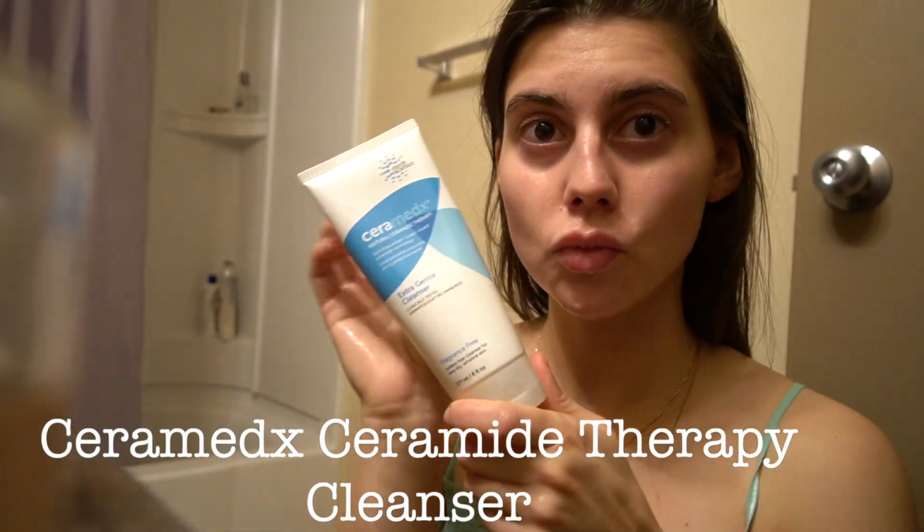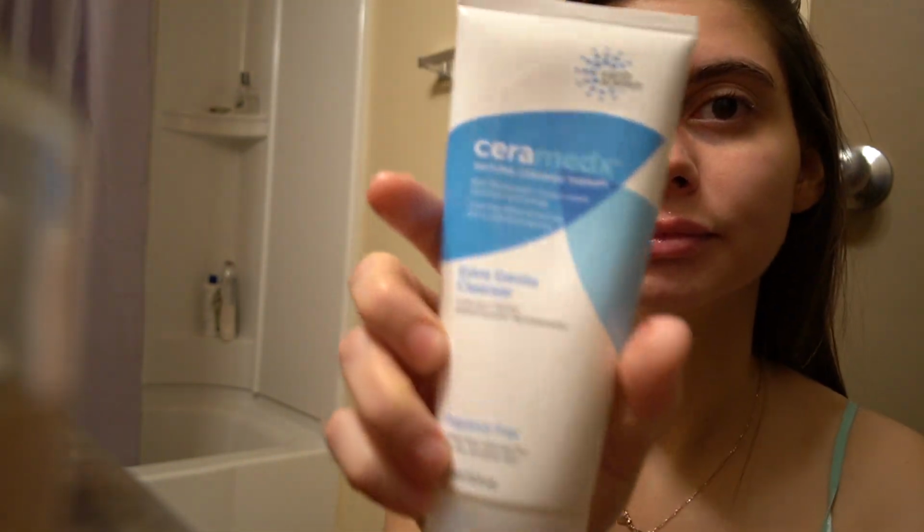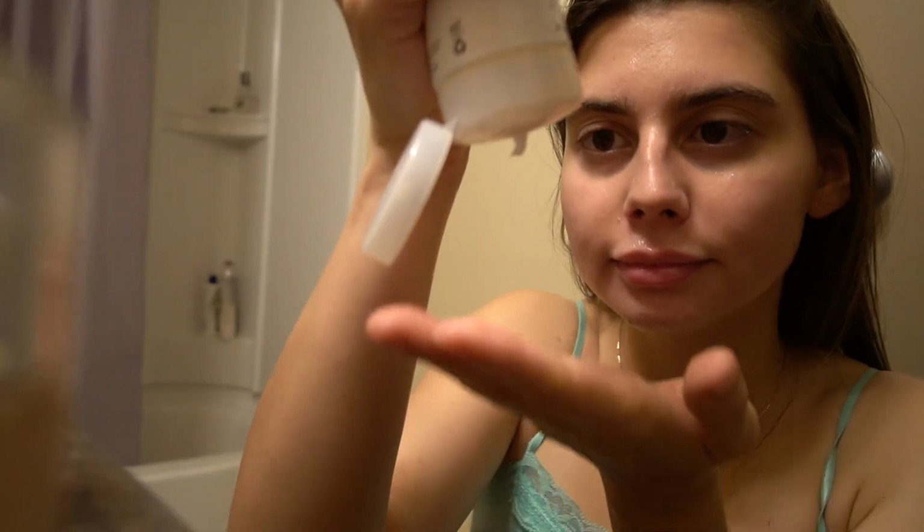So this cleanser, I've been trying to use it up because this is perfect specifically for the winter. This I absolutely love. This is from a brand called Earth Science. Again, ceramides, they're so important. They're your best friend in the winter, honestly, all year round, if you just want overall glowy and moisturized skin and help restore your natural skin barrier.